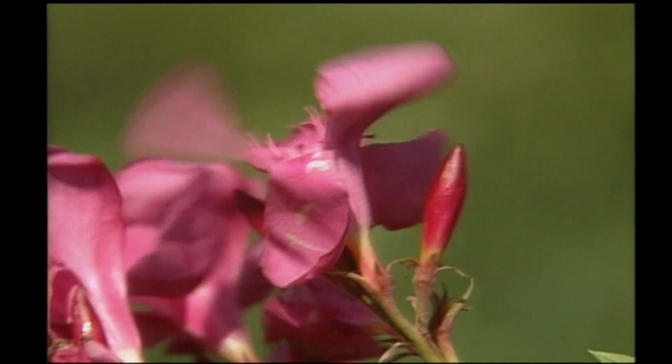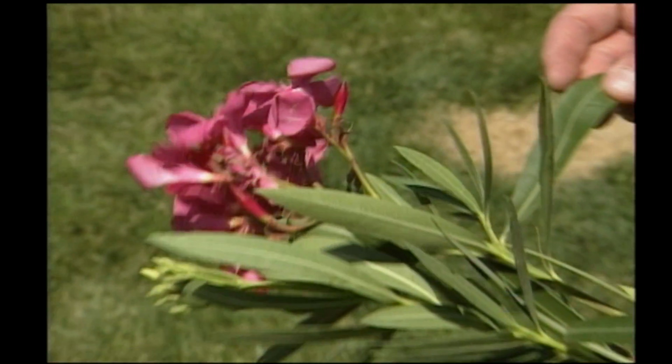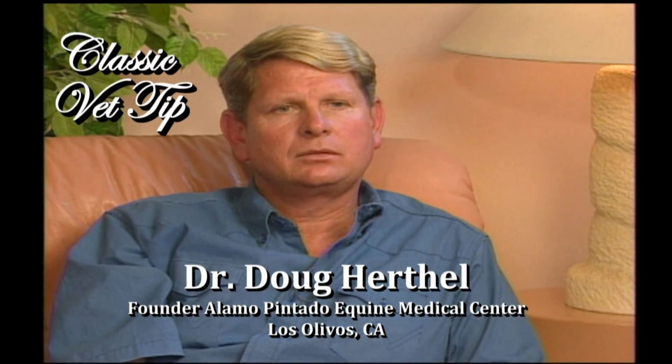And the chemical in oleander is similar to digitalis, which is a heart medicine for people. And essentially what happens is the horse is getting an overdose of digitalis, and it's damaging to the heart. But it must not taste very good, because you really never hear of a horse just going out and eating it. In other words, we have seen instances where bushes were hanging over the fences and there's never been a problem. It's really when it's an inadvertent type of feeding, when it's mixed with the hay or mixed with the food somehow.